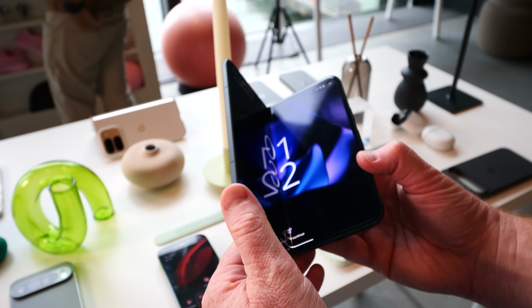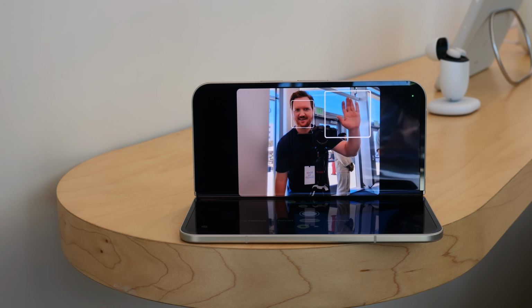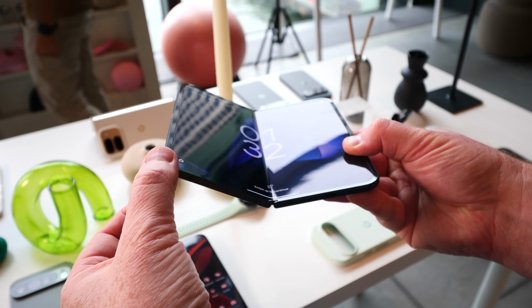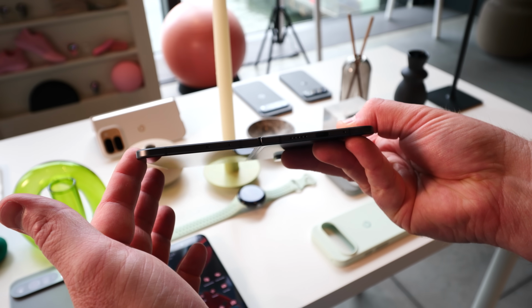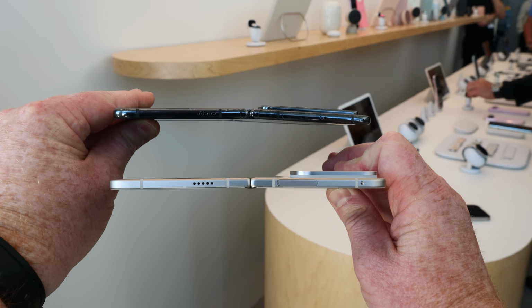There's also a new fluid friction hinge that gives it a smooth feel and can be used in tabletop mode for hands-free pictures. But one of the biggest improvements of all is that the phone now snaps fully open. No more having to force the fold to make sure that it is open all the way, wondering if it's going to break.